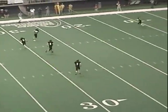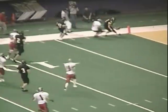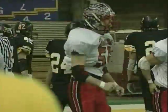It's a swift kick and it takes a funny hop. Taking it to 15, down to the 10. And the Bears are getting close to a touchdown. Touchdown, West Branch. No, they roll it at the Bears ball at the 1 yard line.